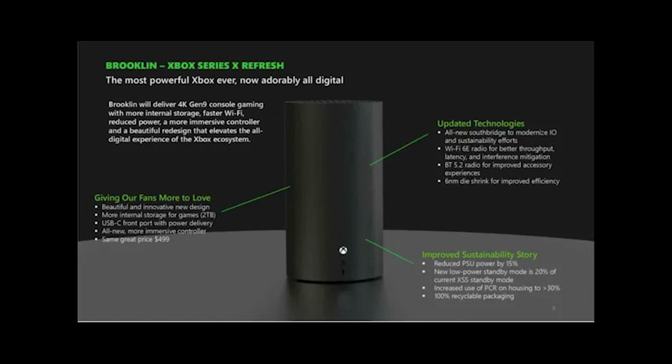It has a less powerful power supply, and it has reduced the power consumption by 15% and 20% more in standby. The best thing that a lot of people are going to want to know is that they have shrunk the die to 6 nanometers. So that means that the heat's not going to be as bad, and it is going to take less power.